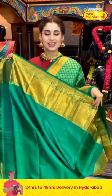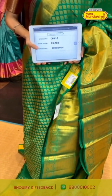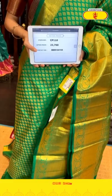To place an order, just take a screenshot along with the item code, that is CP110. Weaver's price is 23,760, and you need to send the screenshot to 888-910-4104.